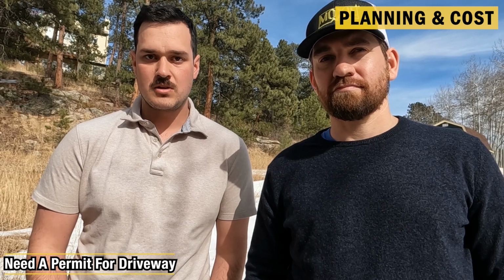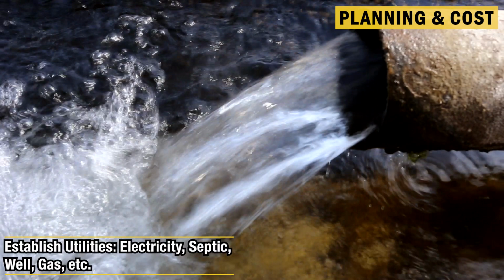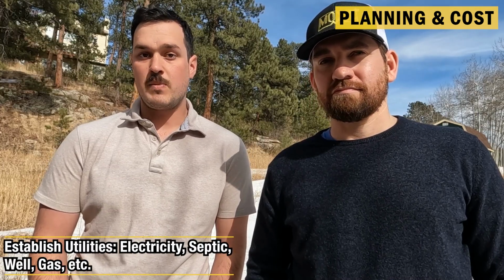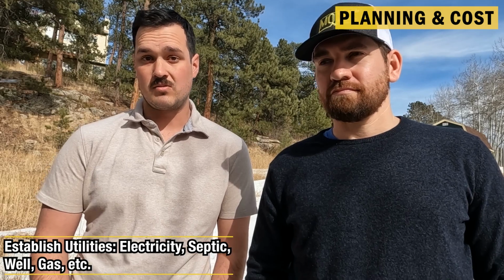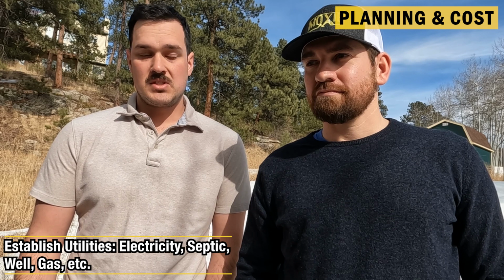Then you have to establish your utilities. So you're going to have to get septic put into place, well put into place. If you're using natural gas, either tie into the existing pipe if it's there. Otherwise, you're going to use one of those yard bomb propane tanks. And from that point, you might be 6 months along your entire path and you haven't even put a foundation down.